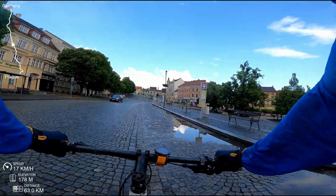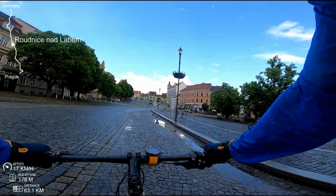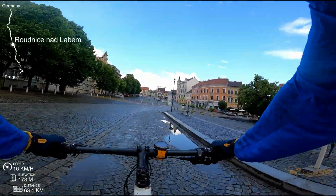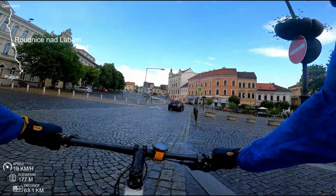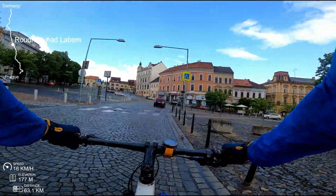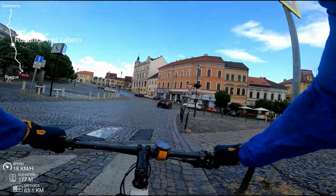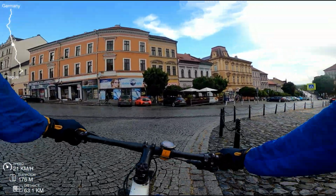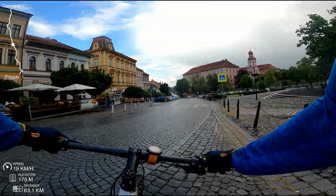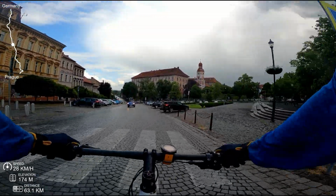The inner area of the town here is actually really beautiful. There's a lot of old Czech architecture, so I've got to do it justice. It's not all block buildings like you saw before, or what my girlfriend calls panel houses. Yeah, this is actually gorgeous. Take a look at this.